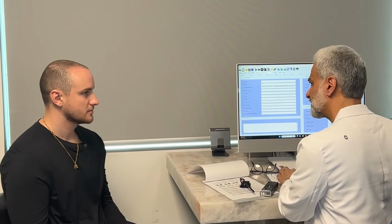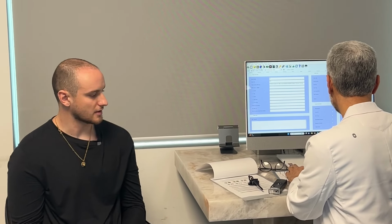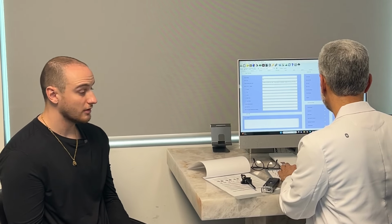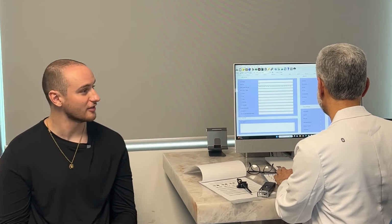And your hair color is light brown or dark brown when it gets longer? I feel like it's darker. Dark brown. If I keep it out of the sun, it tends to be a little bit darker. Is your hair straight or wavy? I believe it's straight. Maybe, I don't know. I haven't had it long enough in a very long time.